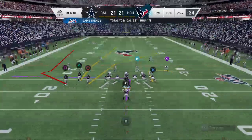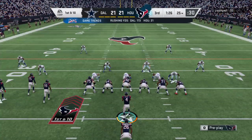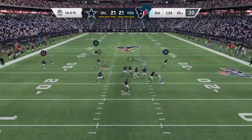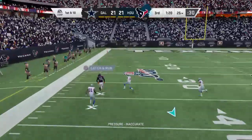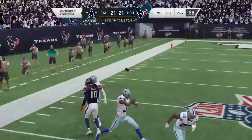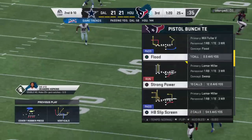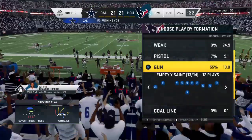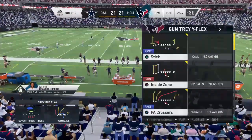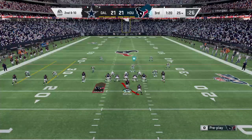On 1st and 10, Watson. He's going to rifle one deep left side. And that will be incomplete. Would have been a big hitter if they had connected. Instead, it's 2nd down. The Pro Bowler DeAndre Hopkins, the intended receiver. But it's going to be 2nd down. An incomplete pass leads to 2nd and 10 from the 25.